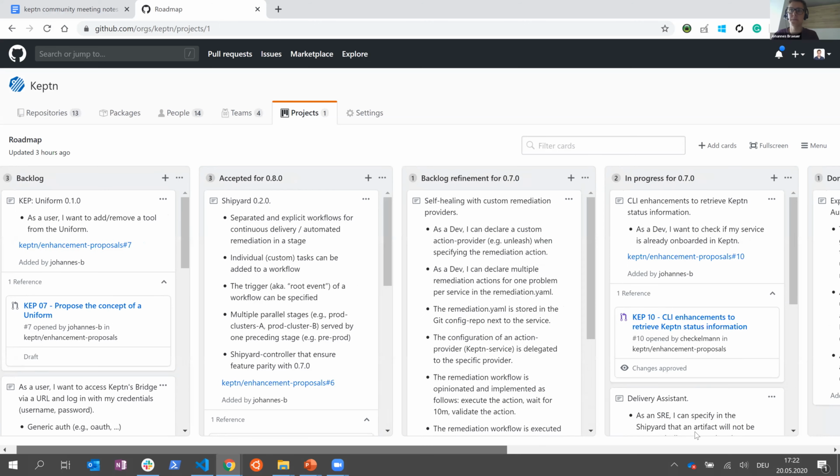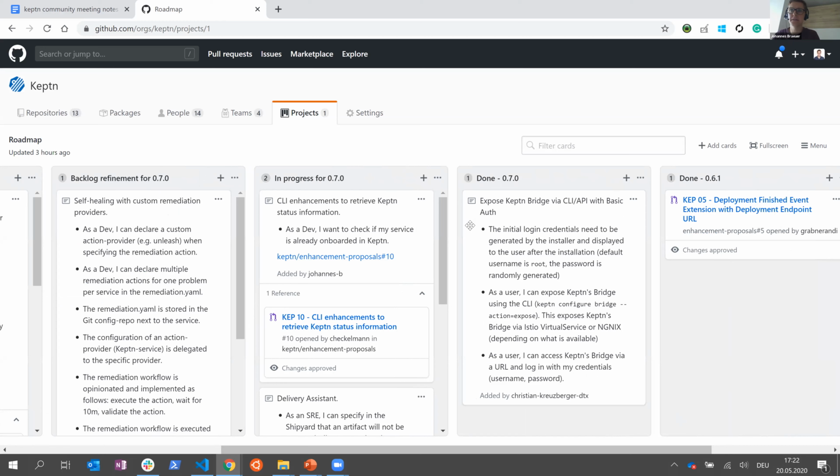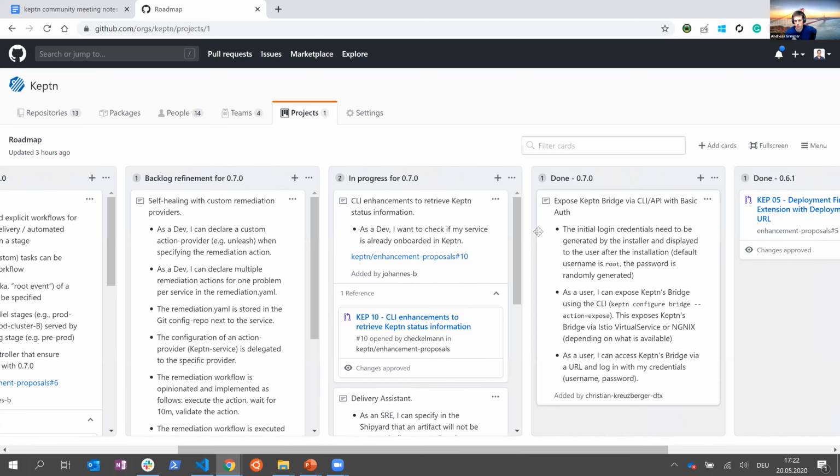And the best way to read this Kanban board is from the right to the left, because here we can see that this use case for 0.7 is done. It's the use case about exposing the Keptn's bridge and using the CLI and also providing basic authentication. Correct me if I'm wrong, this would be 0.62. Correct. Yeah, we delivered that one with 0.62. Okay, that's true. But never mind, thanks. I will update that.